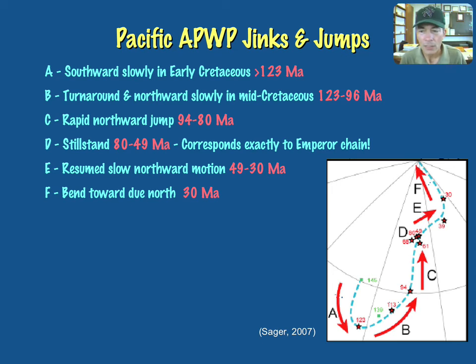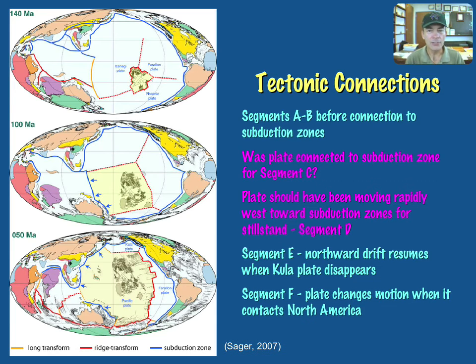Okay, so let's go way back to the Cretaceous in your upper diagram. This is what we think was happening with the Pacific plate. Sorry, I keep forgetting to say change of slide. You're keeping up with me. You're on the right one.